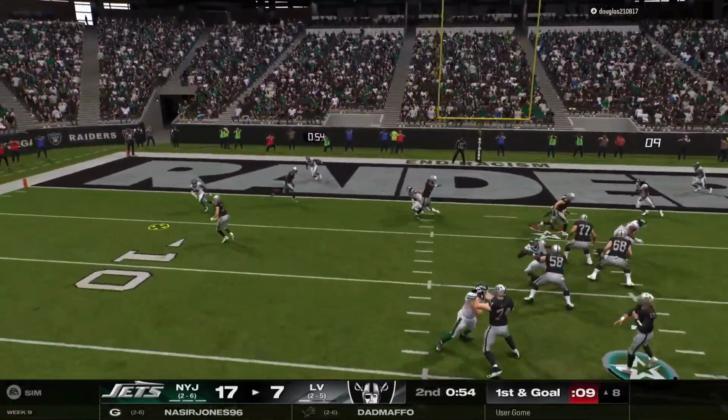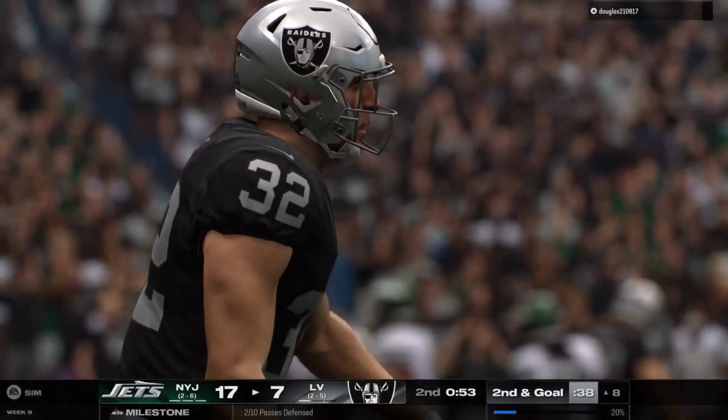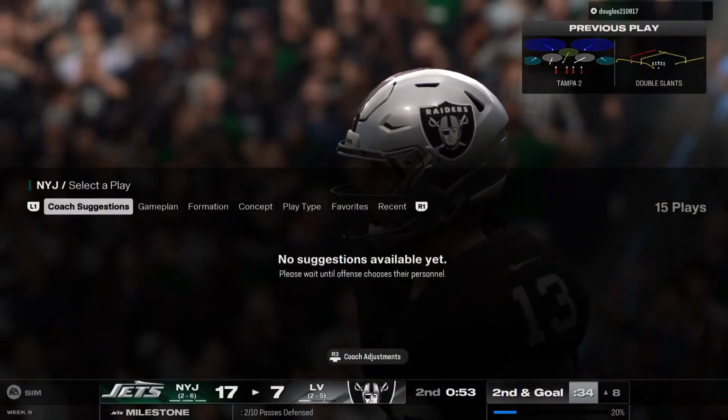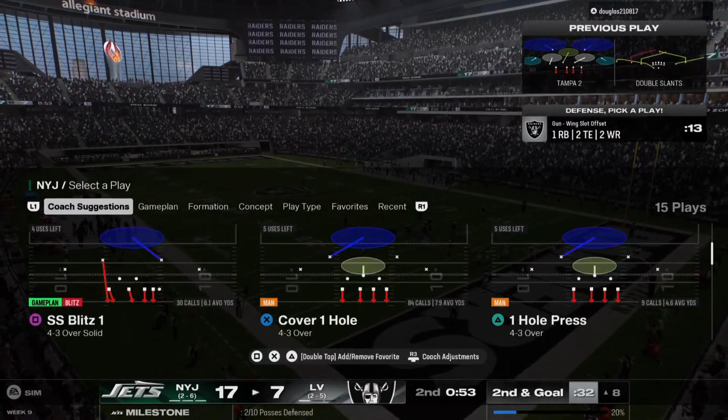First down from the red zone. Defender arrives right as the ball does, and the hit knocks it free. Incomplete. Hit arrived as the ball did to break things up. So now it'll be second and goal.